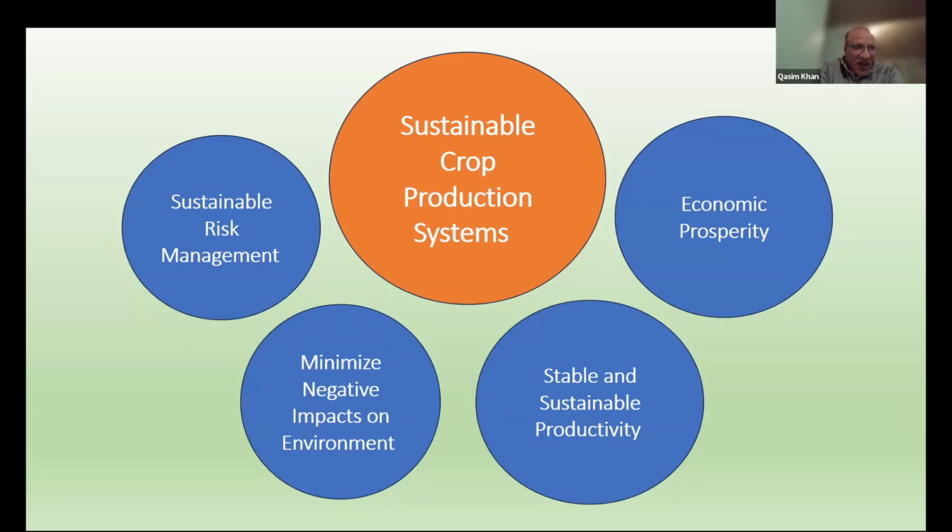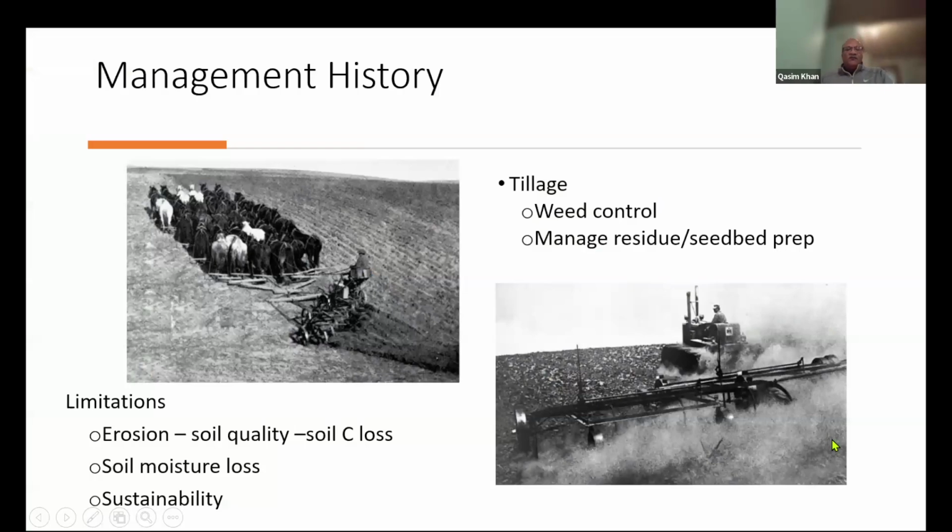We have some expectation when we're putting in a crop. We have input costs and all that. So we want at least some economic viability, so the farmer can live on that, raise a family, and pay off all the loans for the inputs, and the depreciation on the equipment and everything. So just a little history.